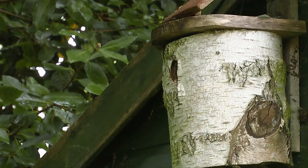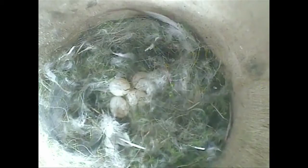Well, once again the blue tits have chosen to nest in a hollowed out birch log nest box this year, but they're very late, about 3 weeks later than usual, and the pair have been prospecting the box since January. Finally she began laying eggs, and at first there were 4 of them, and that would be a reasonable number of chicks to raise, but she doesn't stop there.